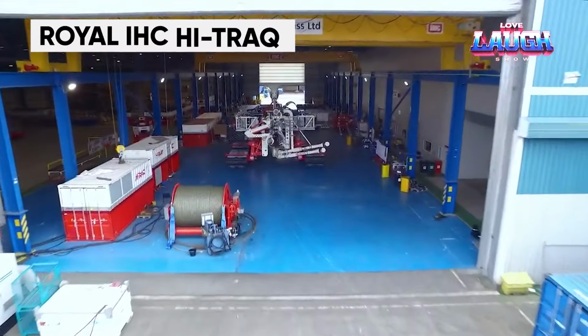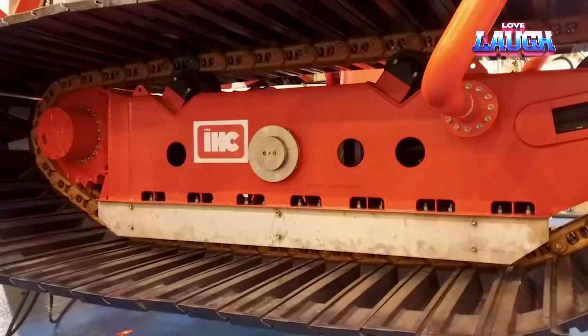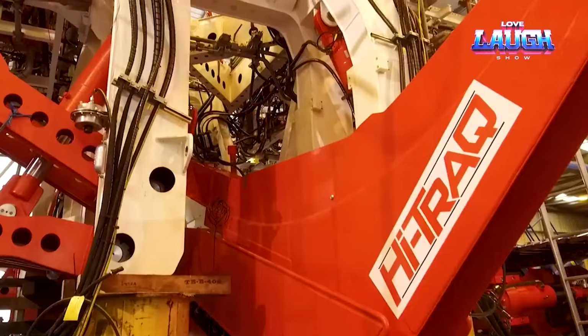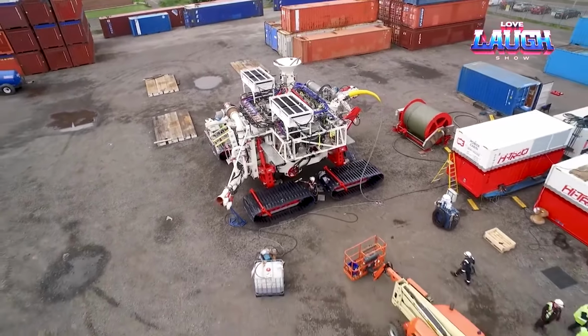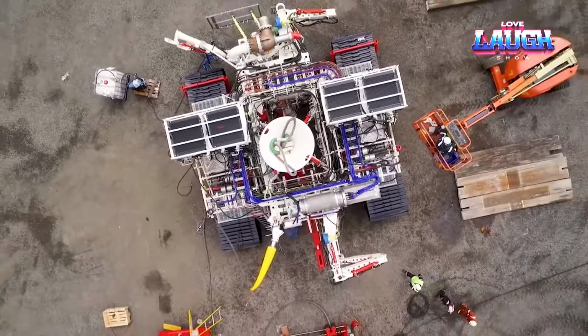Joining our lineup on the water today is the Royal IHC Hi-Track. This innovative vehicle is specifically designed for the offshore wind industry, particularly for burying cables in shallow water zones. Traditional trenching machines struggle in these areas, but the Hi-Track tackles the challenge head-on. Here's what makes it special.